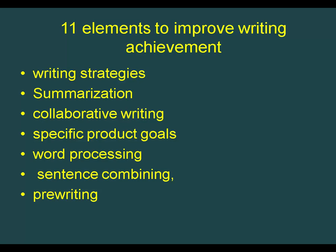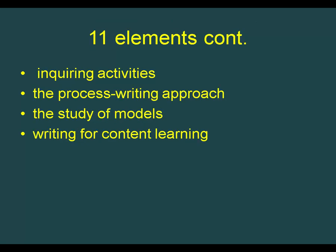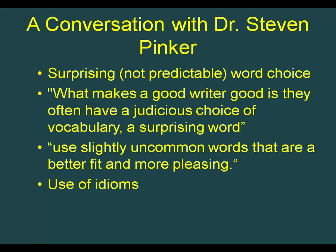The first is looking at writing strategies, such as summarization, collaborative writing, specific product goals, word processing, sentence combining, and even pre-writing and additional inquiry activities, the process of writing, study of other models to learn from exemplary writers in terms of their style and techniques of writing, sentence composition and structure, as well as writing for content learning itself.